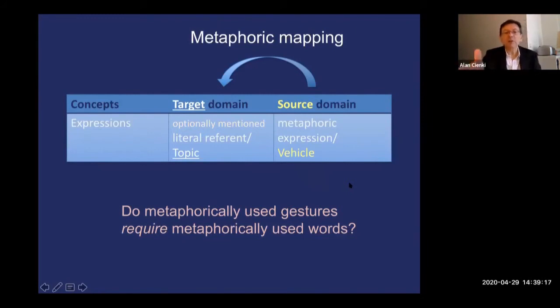One question is then, do the metaphorically used gestures require metaphorically used words with them? A lot of these, or maybe all of these examples that we've seen, had a word that went with the gesture. It was being used metaphorically.